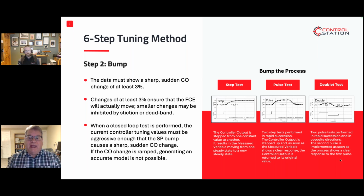So when you do that, you can understand how to tune your controller to regulate that set point. And so bumping the process is something that's very important if you're going to use some math to put your tuning parameters in there.